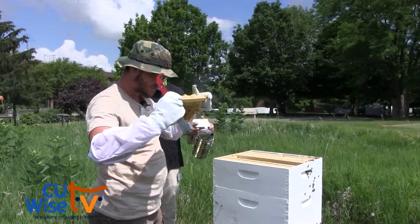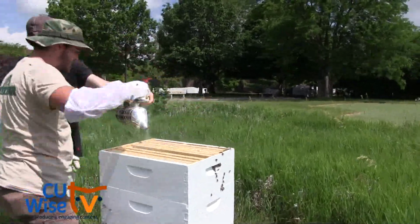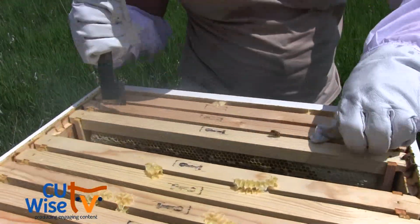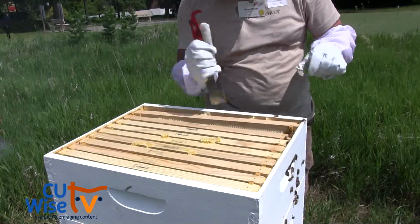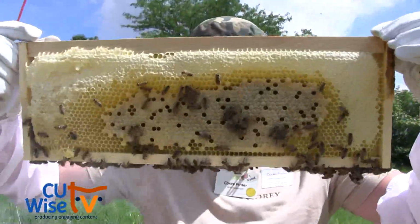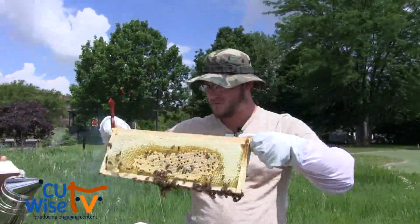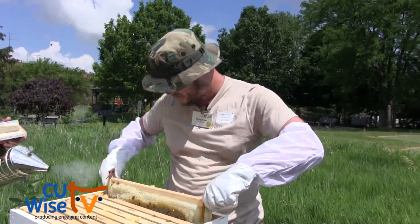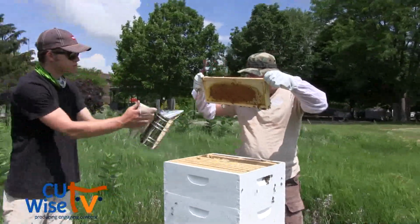So those are all the things you wanted to see, right, Corey? We've yet to see eggs, but they do have the occasional larva. But I think they're more active on this end. I'm going to get over here. Yeah, this is all honey.